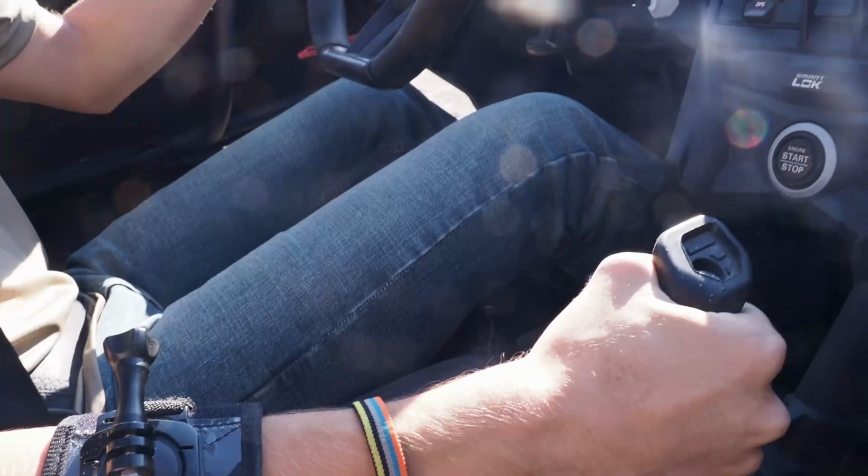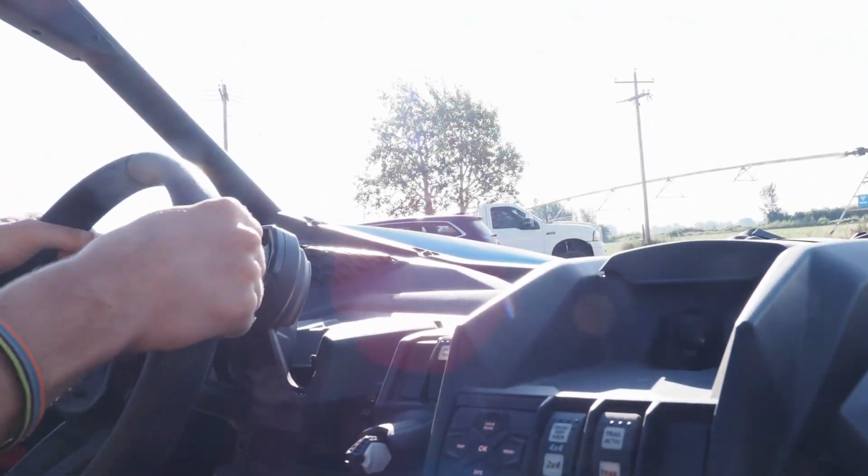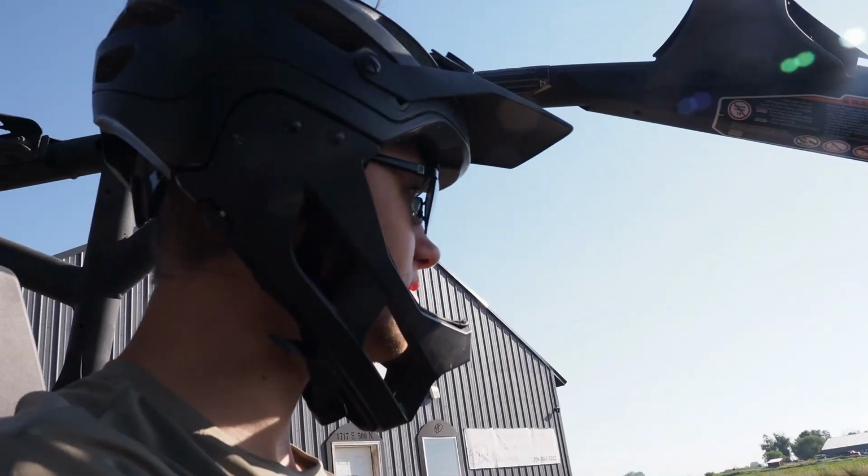That's for you to hang on so you don't fly out. Oh, yes. 4-wheel drive. You don't need that yet. I'm gonna go rear side view mirrors. Because it's open.